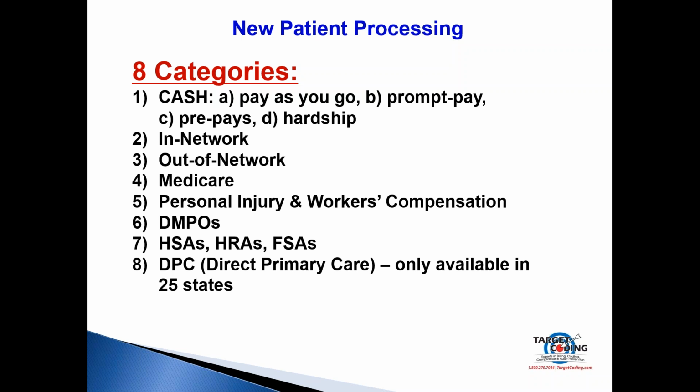Direct primary care, it's only available in 25 states. This is where you create a monthly agreement with a patient for whatever services you want to provide. Let's say you want to tell a patient it's $500 a month, you can come in as much as you want.